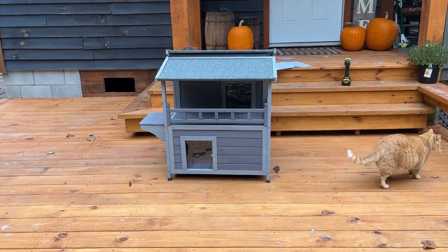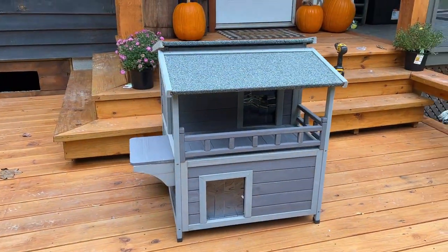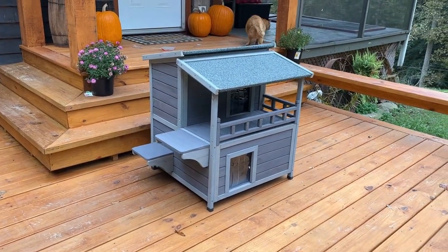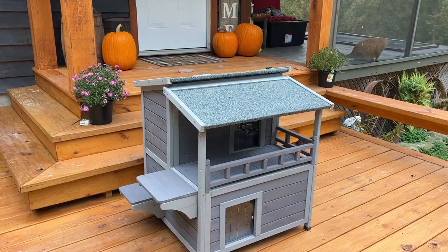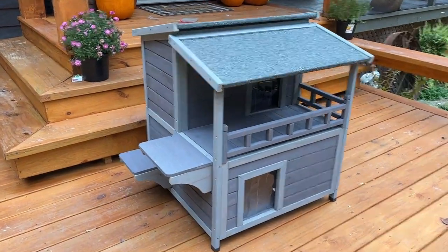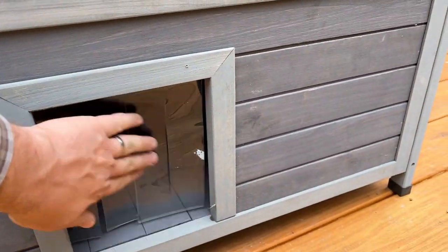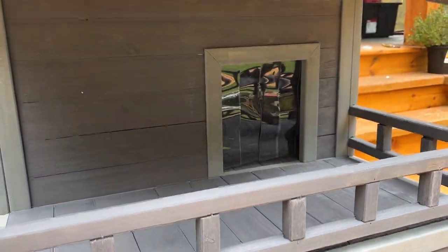Miner's already exploring it. This is our finished product. Really cute little cat house here. Got two little steps there for them to jump up onto the top porch, and they can lay there in the shade. It's got a really big downstairs here. Got this little flapper over the door. Got another door there.